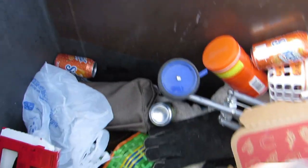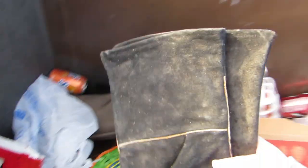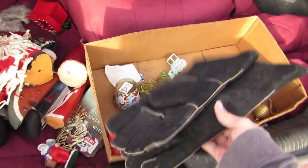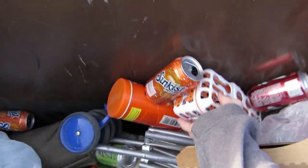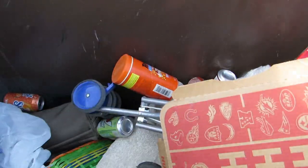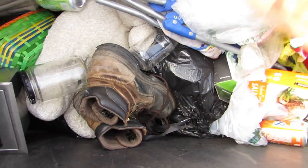Okay, and we got some other stuff in here. Let's see. We got some gloves. Those are some huge gloves. They're really stiff and hard. I'm not quite sure why. Okay, then. Well, we got a plastic container. Put your crayons in or something. They most likely fall out. I don't know. Put whatever you want in there.